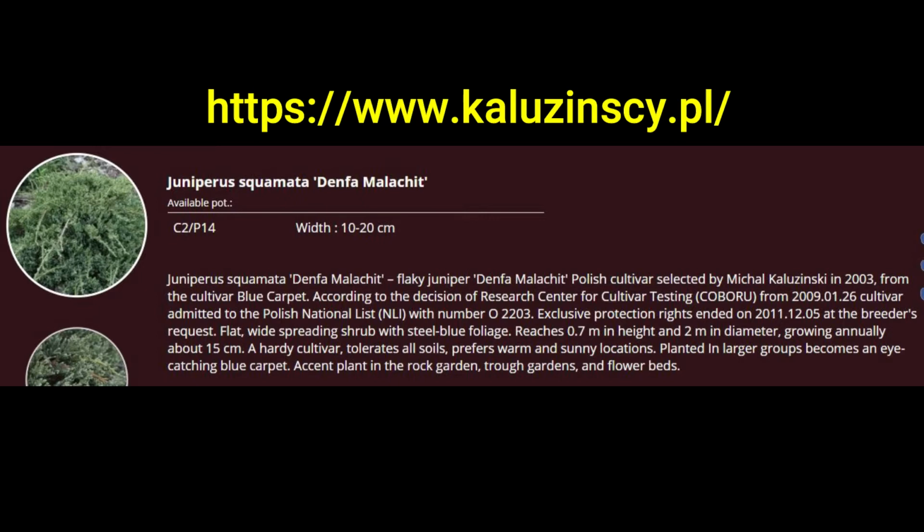It was selected at Dawes Nursery by Michael Kaluzinski in 2003. I just recently heard about this nursery, but it sounds like an interesting plant. And if you take a look at the graphics here, you can see some nice pictures of it. It's a Polish cultivar, obviously, and according to the Research Center for Cultivar Testing, it was admitted to the Polish national list with their own number and given protection rights as a breeder's plant. It has steel blue foliage, and like I say, it is fairly tall. It's almost 7/10 of a meter tall and 2 meters wide, and should be a very interesting plant to collect.